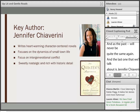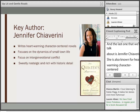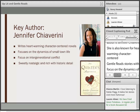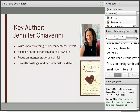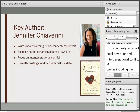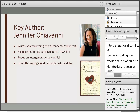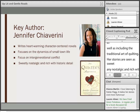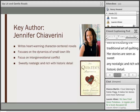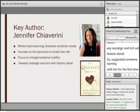She's also known for heartwarming, character-centered, gentle read stories with a focus on the dynamics of small-town life and of intergenerational conflict, as well as including the traditional art of quilting. Her stories are seen as sweetly nostalgic and rich with historic detail. So suggested for someone starting with her for the first time is to read The Quilter's Apprentice.